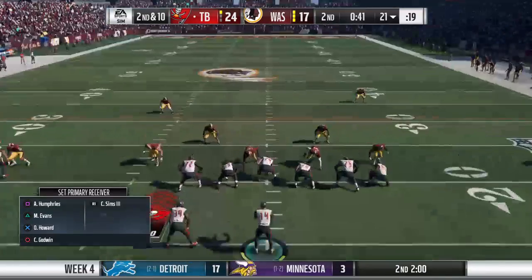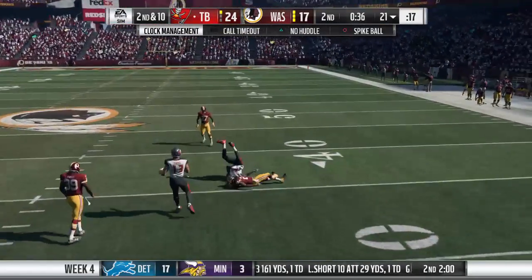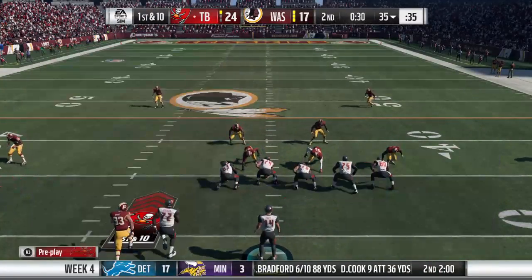Here we go. Green 39. Green 39. Back to the air on 2nd down. Huff. And he comes back with one complete. They give him 14 yards that time and a fresh set of downs.